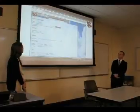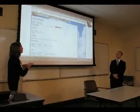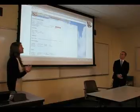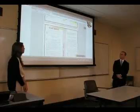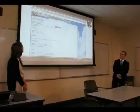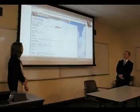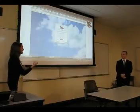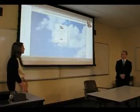We also put links at the top. If you hover over them, they change colors, and they go to the CSS department website and the newsletter. Anytime you see the logo, you can sign out or log out, and it'll take you back to the original main page. If you forgot your password, you could just click on forgot password.